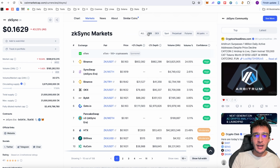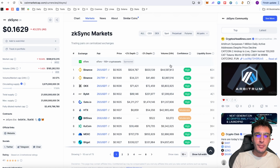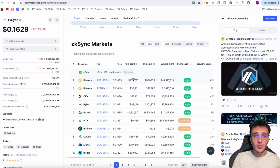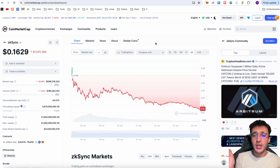But as you can see down here, my friends, we've already got it listed on some major centralized exchanges such as Binance, OKX, Bybit, Gate.io, HTX, Bitfinex, KuCoin, MEXC, BitGet, and so on. But we can't see it yet on Coinbase. Now, Coinbase is one that I definitely think will add so much volume and potential to the ZK token, but we'll probably see that once the market starts to jump again. I'm pretty sure that is most likely going to happen, but for now, it definitely hasn't. But as soon as the right time comes, I'm sure they will.